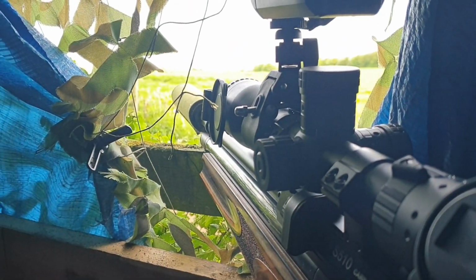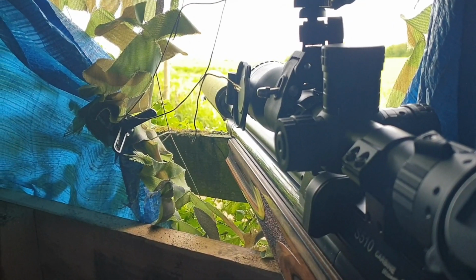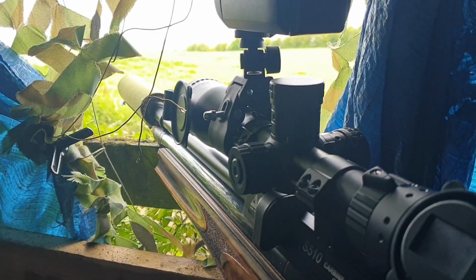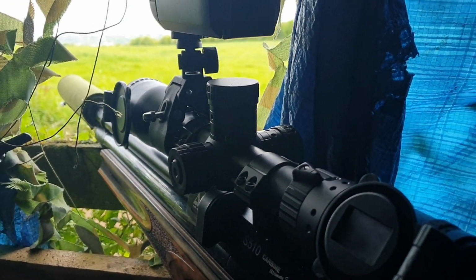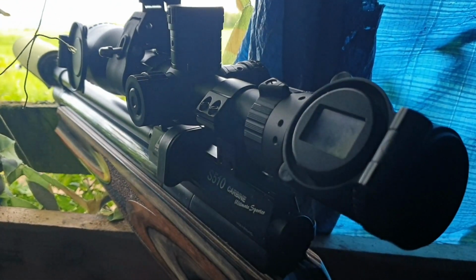Pellets I use are Air Arms Field Target Trophy, .177 caliber. They're a fantastic all-round pellet. Accurate out to about 50-60 yards. Plenty of stopping power. So that's kit I'm using.